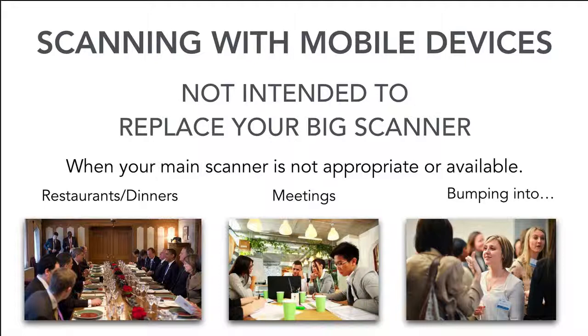So for example, why would you want to have a mobile scanner? When you're at dinner at restaurants, people like to hand you their cards if it's a business meeting, or if you're in any type of meeting with other companies, people are passing business cards across the table, so you end up with a stack. And also when you're just bumping into people, you will receive a business card. So a mobile scanner is not meant to replace the big one, just meant to be used when you don't have the big one with you. You can't carry that little Fujitsu around with you all the time. They make smaller versions, but you can't carry it all the time.